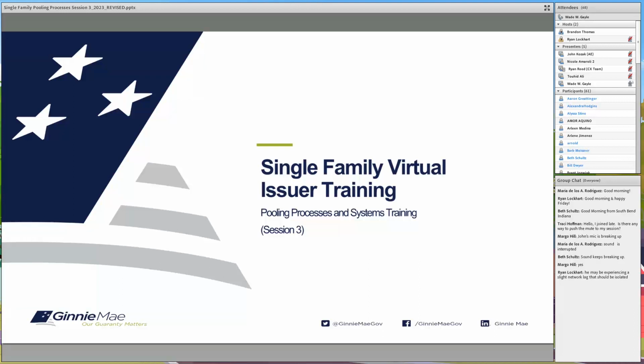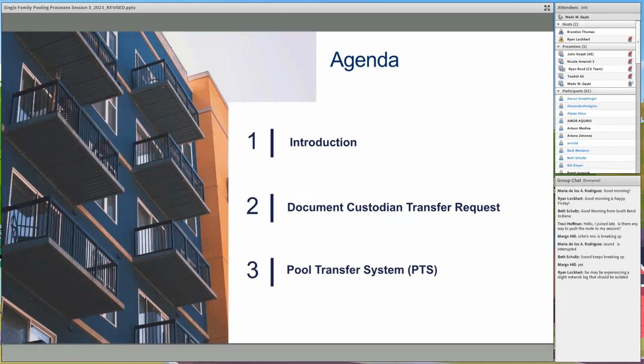So welcome to the final leg of our single family training. In terms of SFPDM processing, there's a document custodian transfer. That's what we're going to be looking at today. And if you're new, you might not need to do this because you're just new to the program so far, but we just want to make sure you get some understanding of what this is.